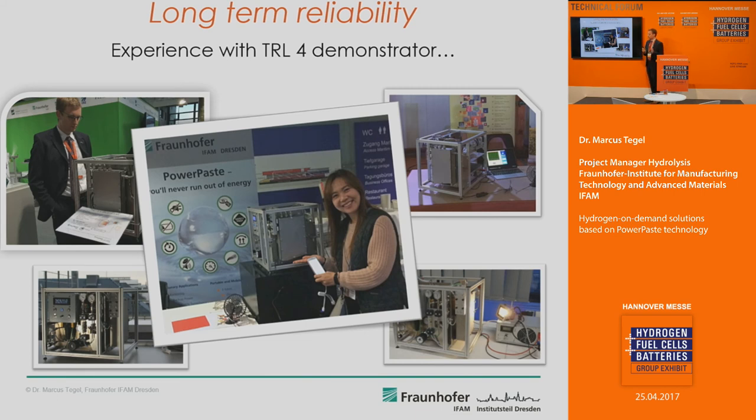As we finished our TRL5 prototype only very recently, I can't tell you about long-term experience with this demonstrator, because we really finished it 1 month ago. But our old demonstrator has been running for about a year now, and this was really reliable. So it really should be a reliable technology.